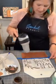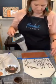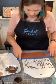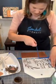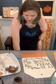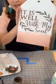I have all these gorgeous ribbons picked out. I'm looking over at my ribbon. I feel like I need a brown ribbon. Oh, it's so pretty. So pretty. Okay, this is what we have so far. I like the way that is.